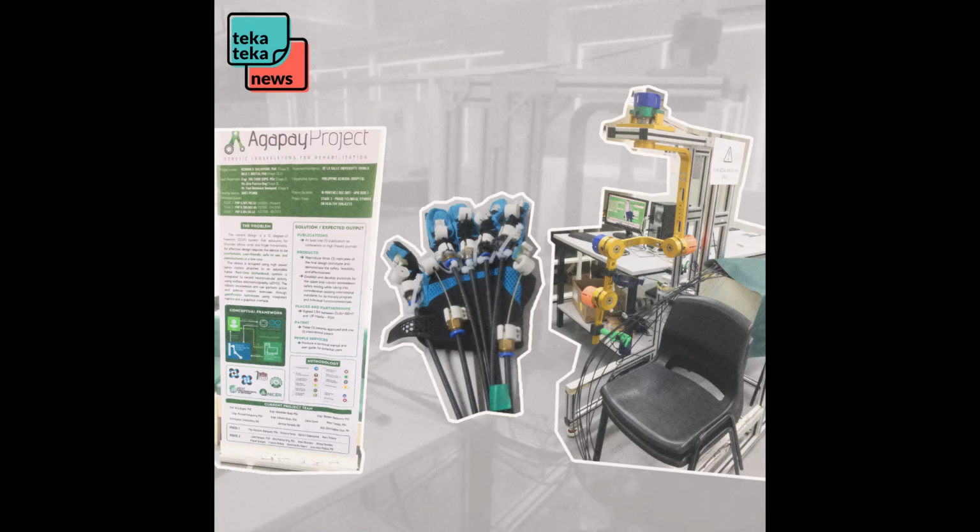So ayun naman, no, I'm trying out the arm portion of the Agapay project now. My arm is strapped to aluminum bars that serve as arms. They have joints and they're connected to motors as well. And it's programmed to move in different directions, no? The movements are also programmed to sort of mimic the natural movements of an arm.